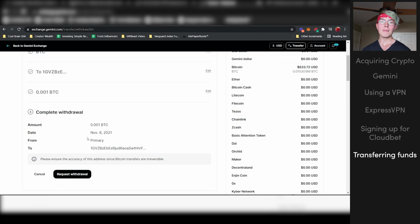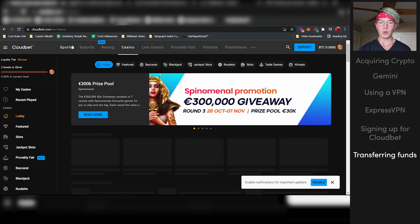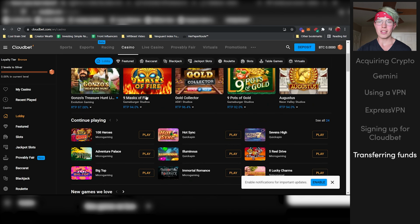It'll take a little bit of time just because there have to be a few confirmations on the blockchain before that actually ends up moving over, but shouldn't take more than just a couple of minutes. At that point, you'll come back to CloudBet and you'll be able to see your Bitcoin balance right here. So once those funds settle, you can head over to the casino, the sports, the esports, whatever you want to bet on, and just start playing any of the games. Then the last thing to do is going to be to withdraw your funds once you have hopefully won some nice prizes playing the different games available on CloudBet.